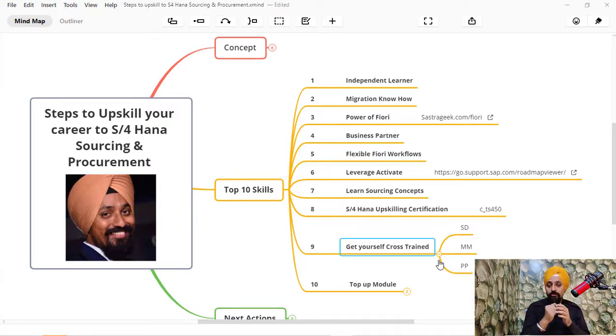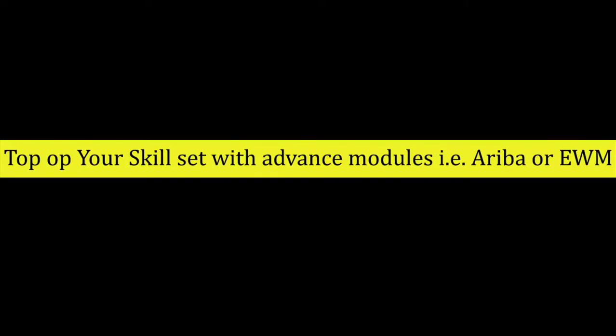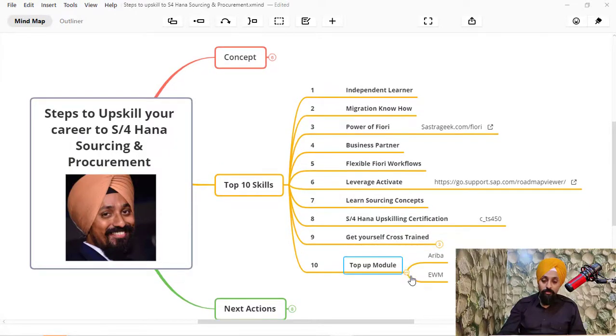That skill you also need to develop, so that when it comes to selection for a job in SAP S4 HANA, you would be the first one, because you know multitasking, multiple projects, multiple modules. Now the learning journey does not end here. If you want your profile to completely stand out, and whatever happens, recession comes or COVID comes, your profile still stands out and you get the best of the opportunities, you need to make sure you also have a top-up module apart from sourcing and procurement, S4 HANA sourcing and procurement.